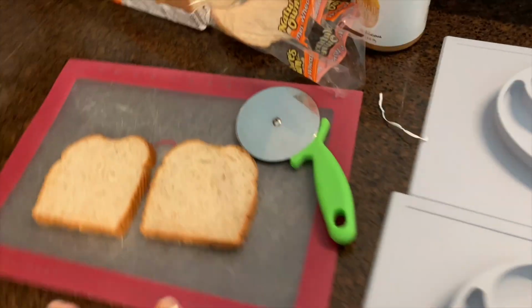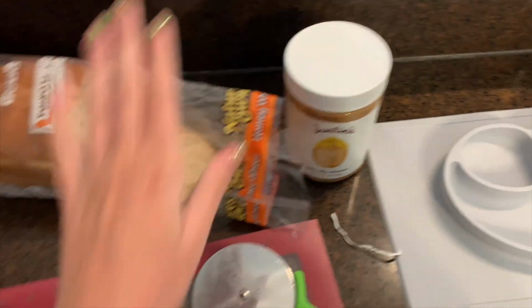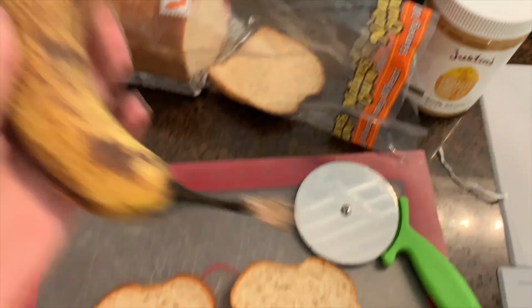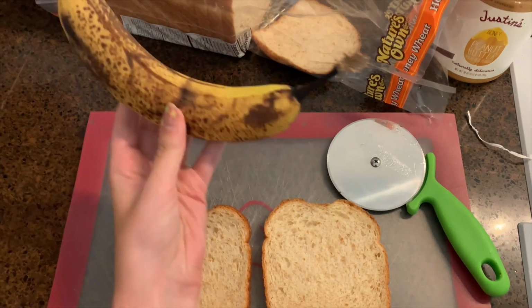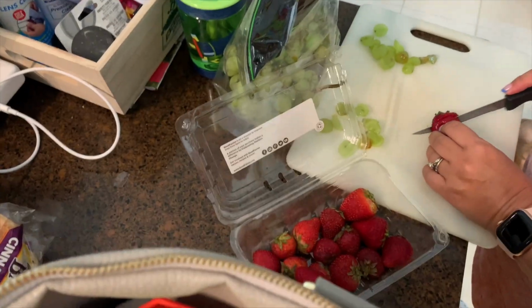For lunch today, I'm going to do peanut butter. I have this one here from Justin's and a smashed banana on top. We have these really overripe bananas. This is the last one. So I'm going to do peanut butter banana sandwiches. My mom is cutting some grapes and strawberries. I don't know where the boys went. Oh, there's one baby.